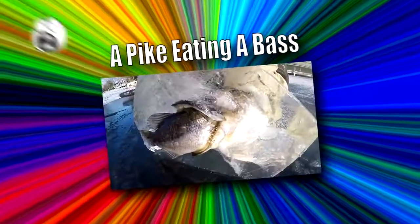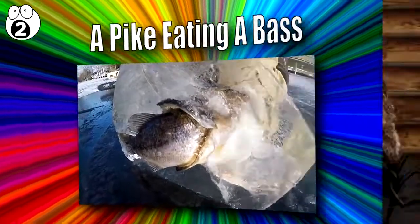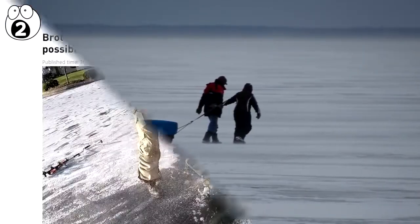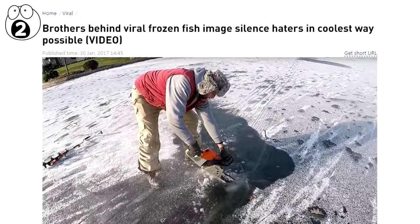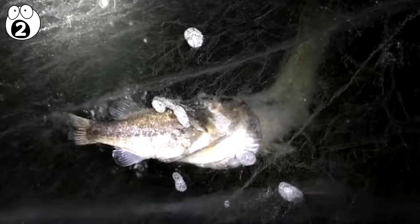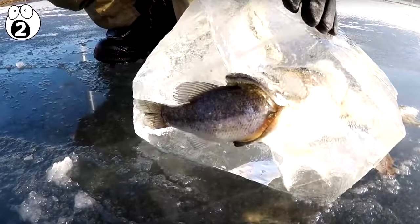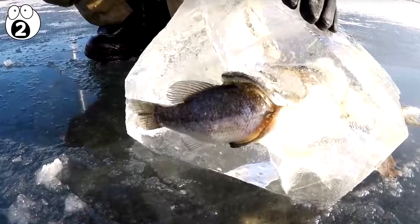Number 2. A pike eating a bass. When brothers Anton and Alex Babick went ice fishing on Wawasee Lake in Indiana in 2017, they caught more than they expected. Worldwide fame. One of the brothers spotted an incredible sight: a pike fish frozen in action, with the head of a big bass fish in its mouth. The bass is about halfway in, the jaws of the pike locked around it, both fish frozen solid.